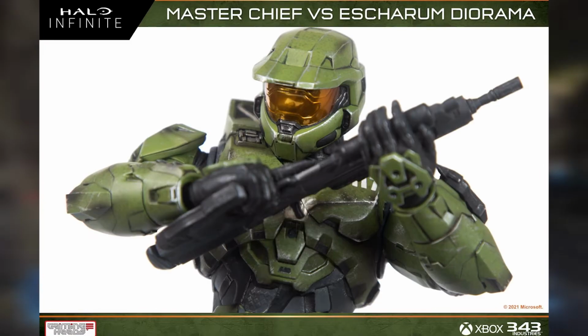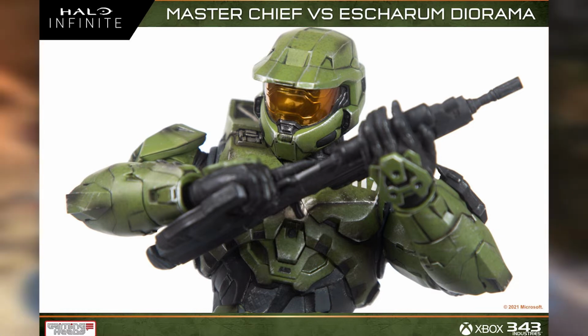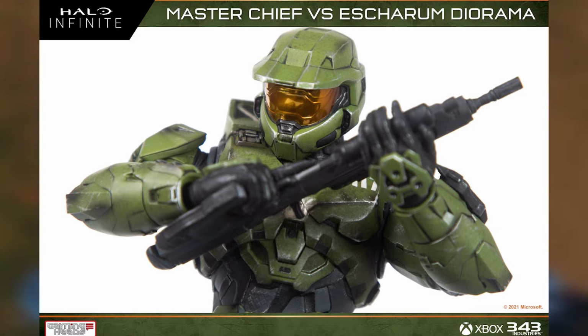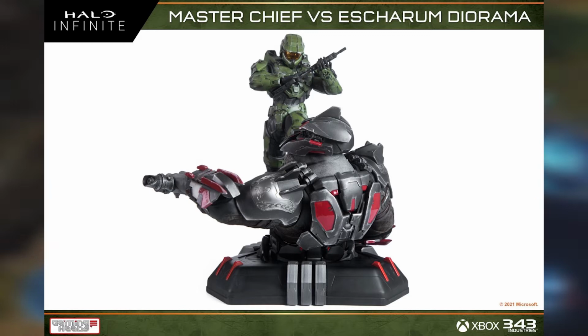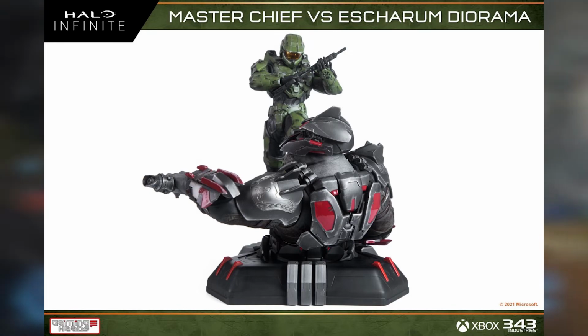I really like this. Of course, though, it is going to cost you a hefty amount. This thing is not cheap. The Standard Edition is $530, the Banished Edition is $550, and the UNSC Edition is $570. And all of these are available for pre-order right now and are set to release in Q2 of next year.